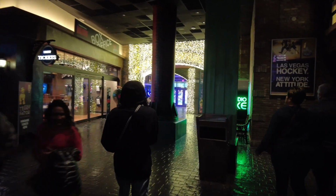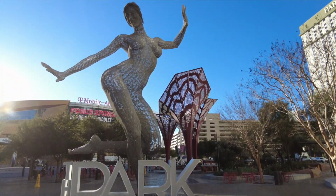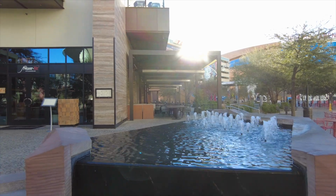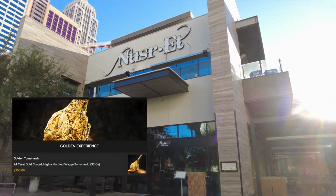As we exit the New York-New York Hotel on the north side, we get to an area called the Park. Besides this Hello Kitty cafe, you'll find some more restaurants, including the Spear House and Nusr-Et, owned by Salt Bae, where you can eat gold-coated steaks.